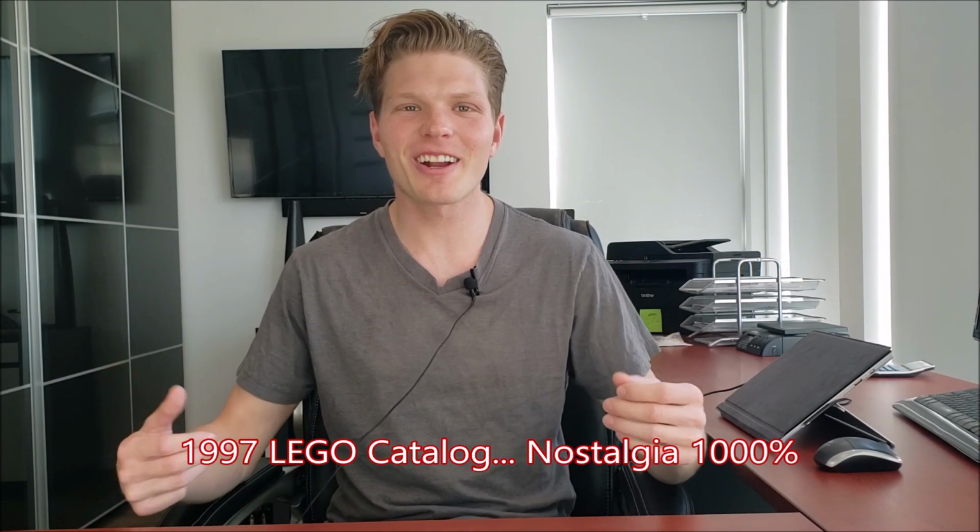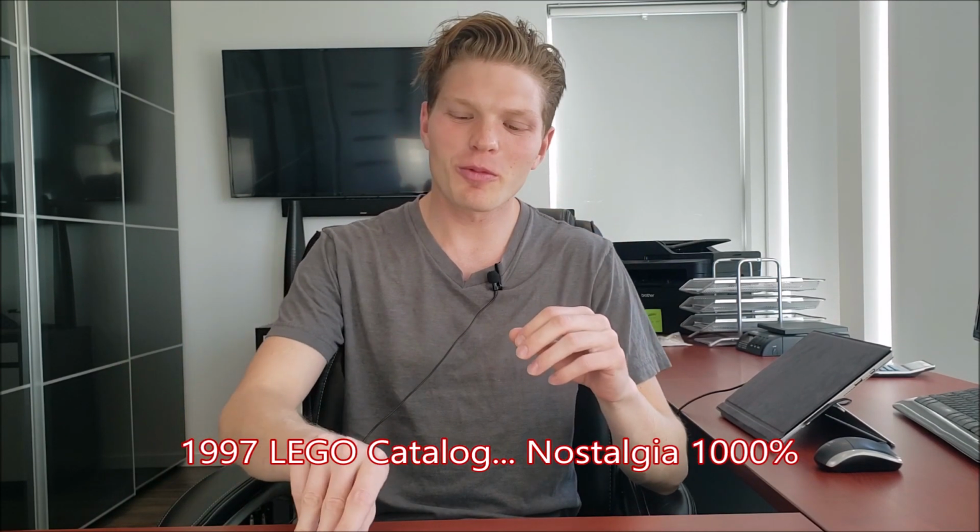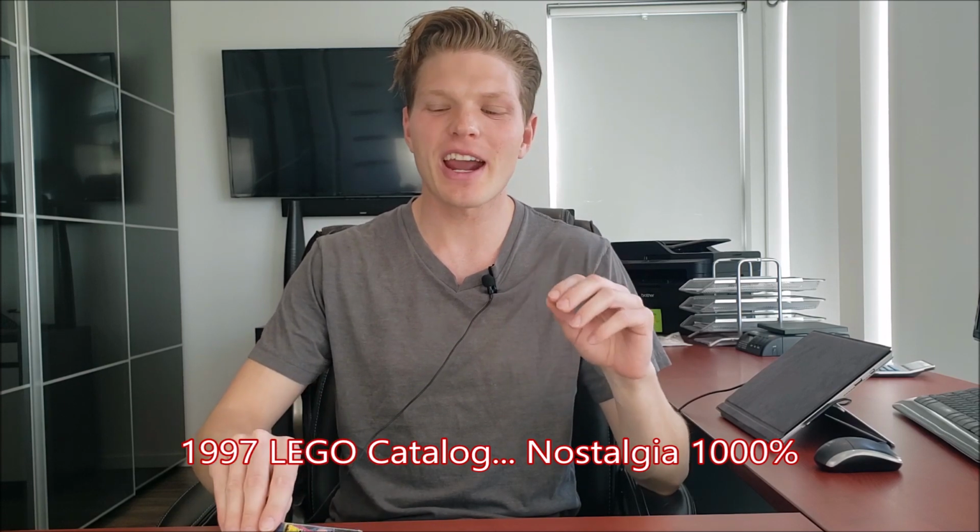It's Tyler Lego Guy here, and today we're doing one of the most nostalgic Lego catalogs I own in my collection, and that is the 1997 Lego catalog. This thing's honestly awesome. So many memorable sets when I was really little. But yeah, I really can't wait to get into it. As you can see, it's kind of worn as well, even the cover, but this is the oldest catalog I own in my collection. I'm getting some more, but this is my oldest one.